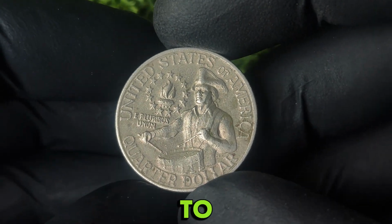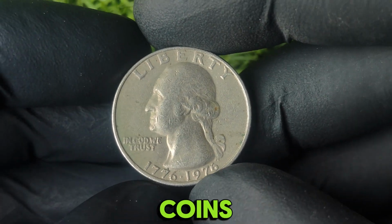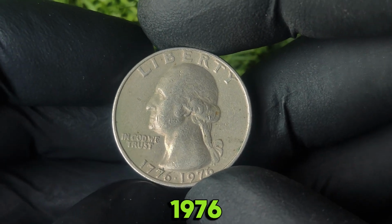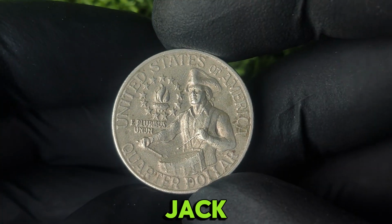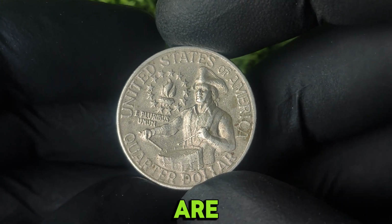Let's dig in. To celebrate America's 200th birthday in 1976, the U.S. Mint released special bicentennial coins, quarters, half dollars, and dollars, all bearing the dual date 1776 to 1976. The quarter featured a new reverse design by Jack L. Ahr, showing a colonial drummer and a victory torch. But here's the twist, not all these quarters are the same.